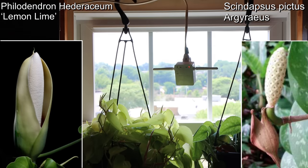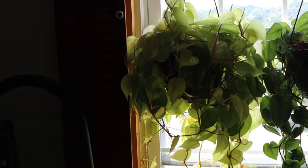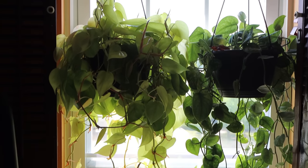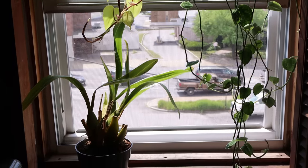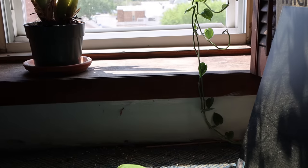We've got 2 Costa Farms hanging baskets, one of lemon lime philodendron and the other of Syndapsis pictus. I am so proud of these. These have grown so much. The Syndapsis is hitting the floor. It's beyond hitting the floor. It's hitting the depths of hell.